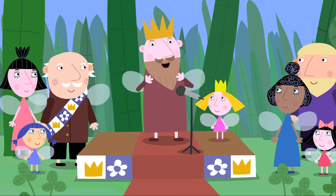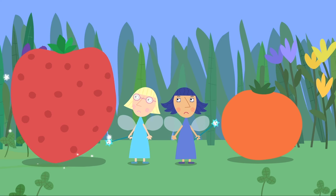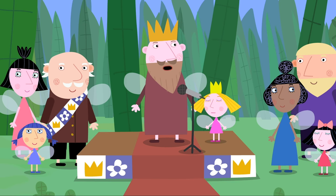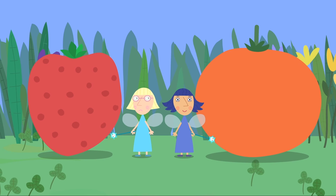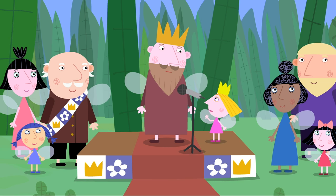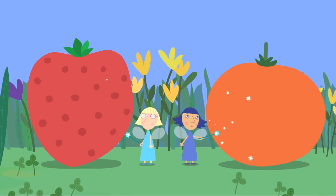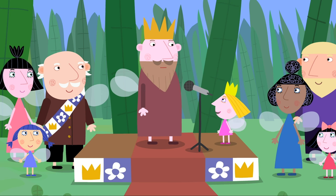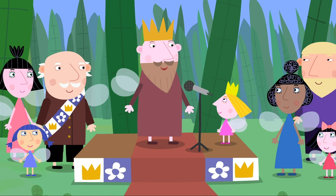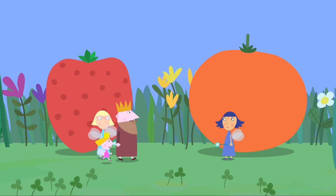I judge that the winner is the tomato. Or perhaps the strawberry. No, the tomato. Daddy, they keep using magic. Yes, this happens every time. Why don't we just see which one tastes the best? What a good idea. Let's taste them. It can be our lunch.